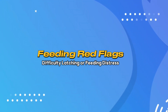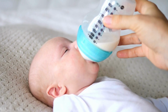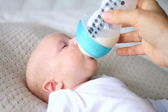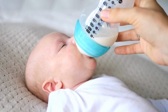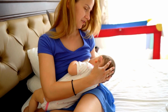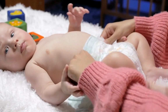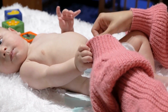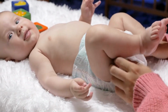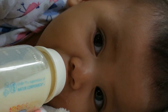Feeding red flags. Difficulty latching or feeding distress. Babies should be able to latch onto the breast or bottle comfortably without excessive liquid loss or signs of distress during feeding. Not latching well, refusing to breastfeed or bottle feed, weak sucking, excessive spitting up, not enough wet diapers, 6+ per day in the first week, or no bowel movements for more than 48 hours after the first few days is a red flag that requires prompt medical attention.